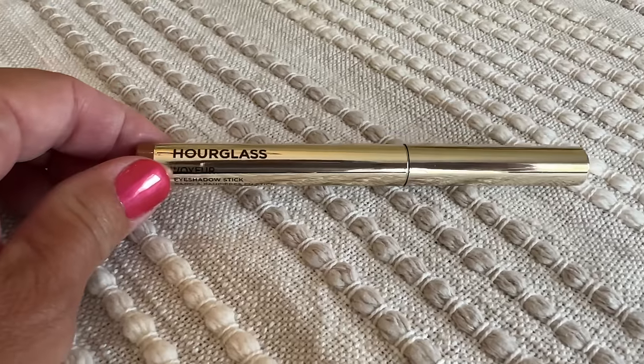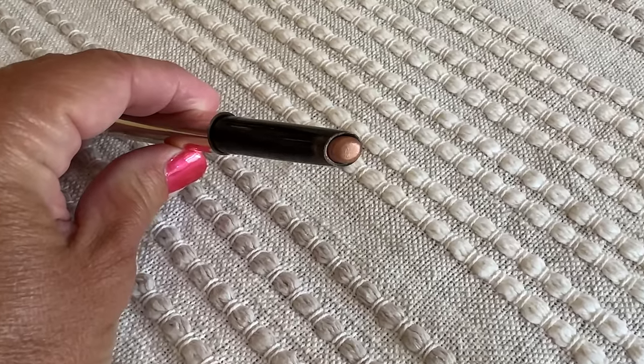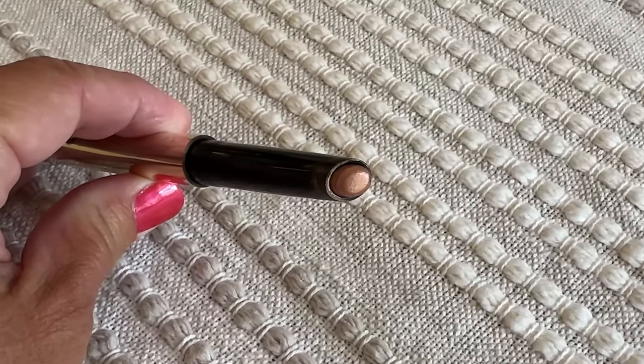But it goes on so smooth, and then I just take my finger and kind of blend it in. This stuff is fantastic. It stays on all day long. It doesn't fade, and because it's a cream stick, you don't have fallout on your face like you do with the regular powder shadow. It does not come off until I wash my face at night to purposely get it off, and I am loving these eyeshadow sticks, and I plan to get many more colors. But this is the color Phoenix. I already have it in the color Prism. Both are available on Amazon, and this is one of my very favorite makeup things now.